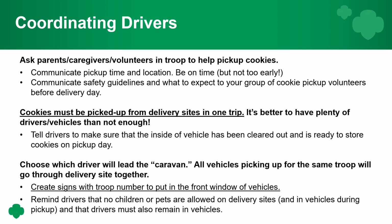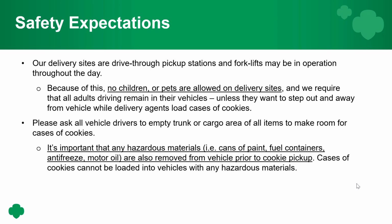And please remind drivers that no children or pets are allowed on delivery sites or in the vehicles during pickup. And there is an expectation that drivers will remain in the vehicles. However, this year there's an exception to that, and I'll speak to that in just a moment. The reason why we don't allow children or pets on delivery sites is because they're drive-through pickup stations and forklifts may be in operation throughout the day.